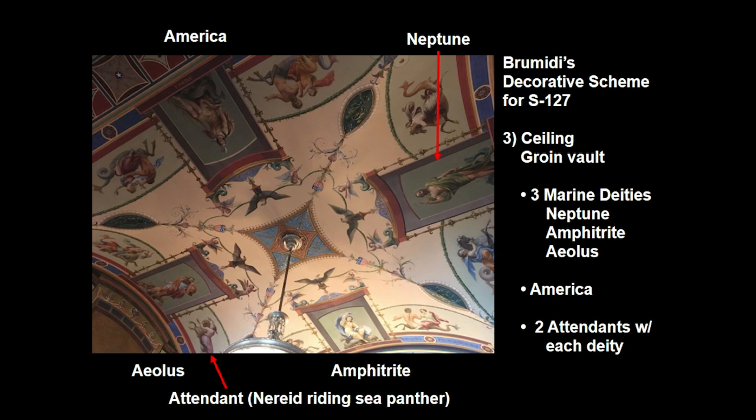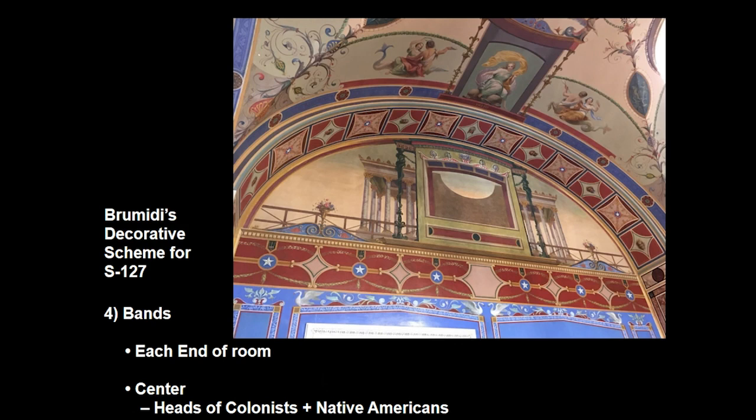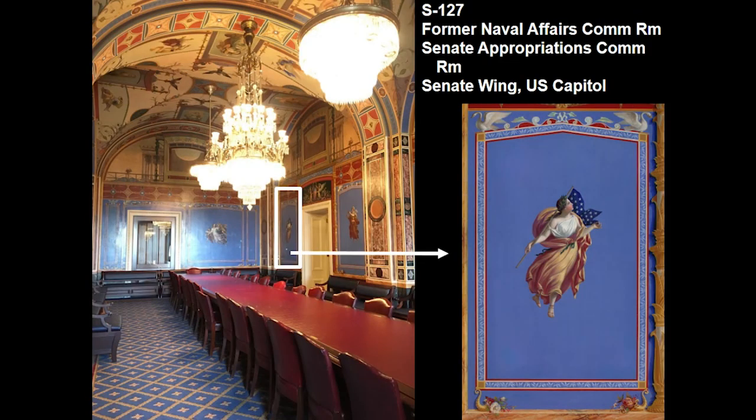And then finally, there are these bands. There are three bands, one here, one in the center of the room, and one on the other side of the room. So that is Brumidi's decorative scheme for this room. Now, it was known to the former curator of the Capitol. I mean, this room obviously looks very Roman in style, right? But in fact, the former curator of the Capitol had identified one part of this room that was a dead ringer for, was definitely based on, an actual painting from Pompeii.